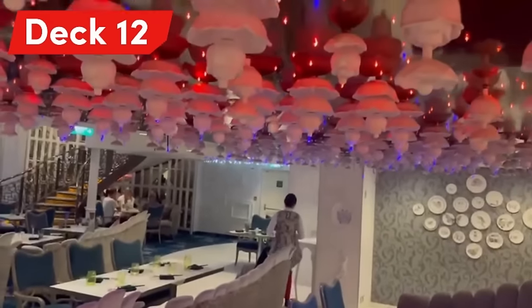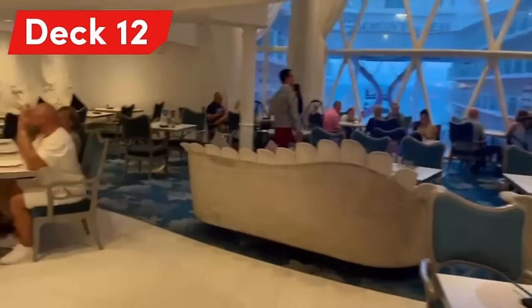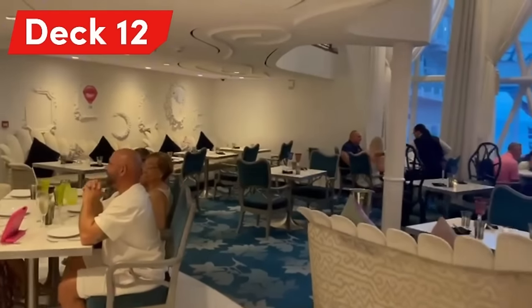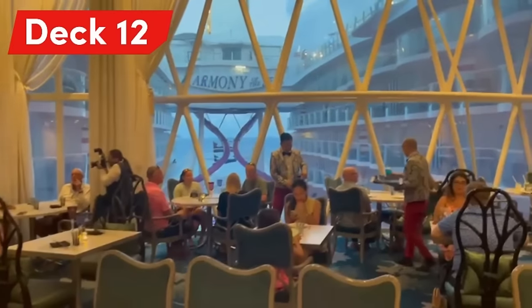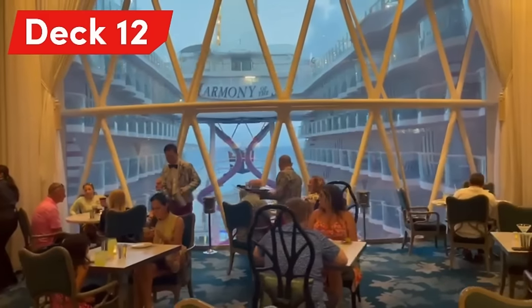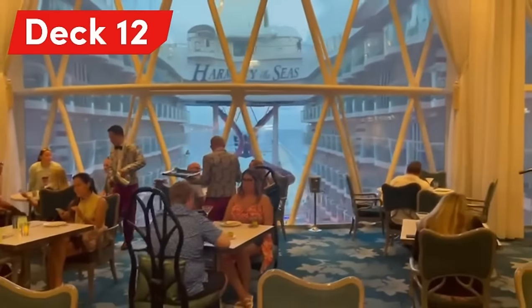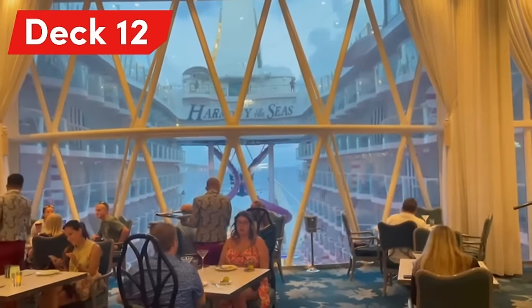Oh, look at that. Everything in here is so awesome. We love when we come in here. Look at the view. Incredible. Right out the back of the ship. We're leaving St. Martin. We see it on the horizon out there.